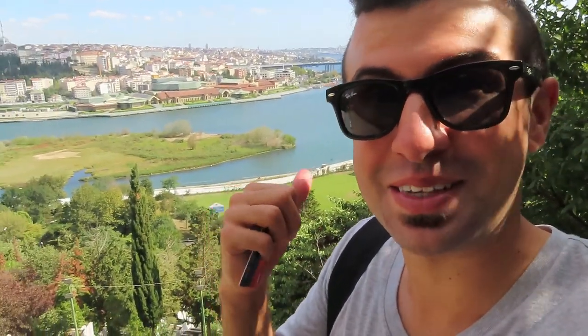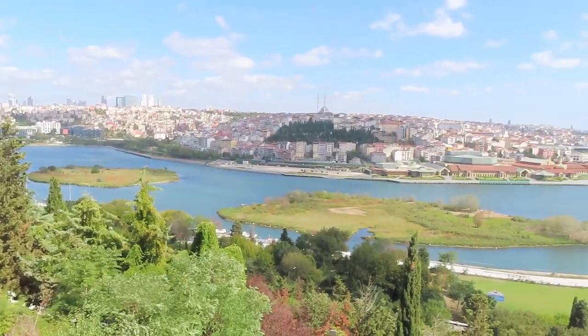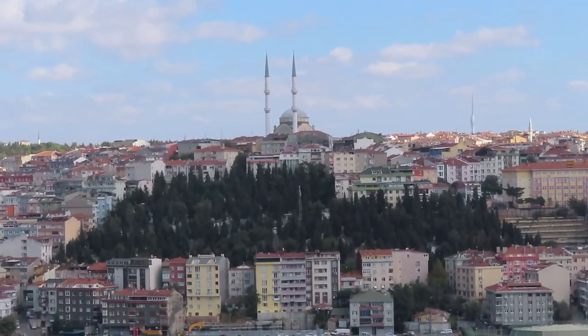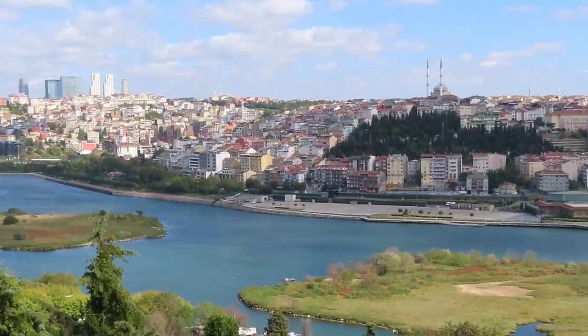Alright, so I just got out of the cable car station and check what's behind me. It's unbelievable, the scenery over here. This is the beautiful city of Istanbul. Check it out. See, there's a mosque over there. You get all these buildings. Such a beautiful view of Istanbul.